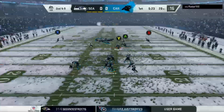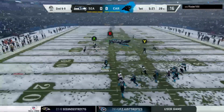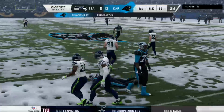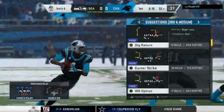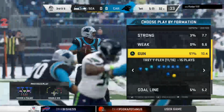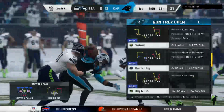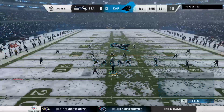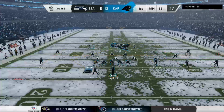Now they'll look to Haskins to throw it. Forced out to his left. He'll wind up with positive yardage. It's a gain of three, but now it's third down. Brings up third and six. It'll be a nickel look here for the Seahawks on third down.